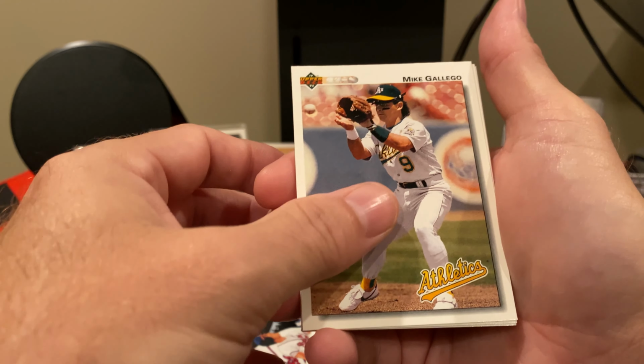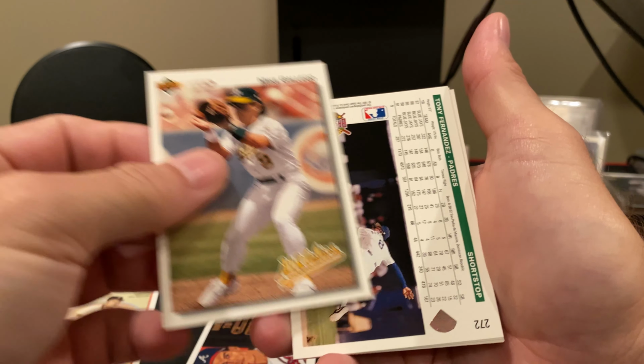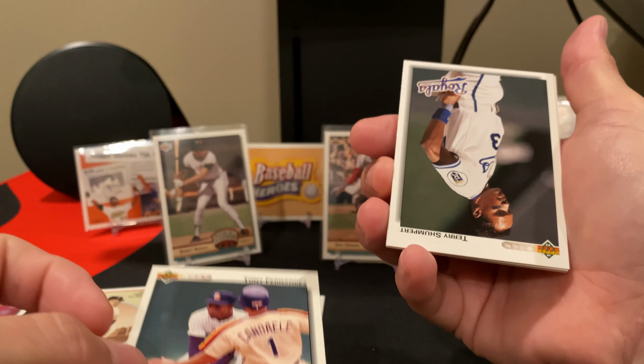Of course, it's a base card, so you had to get it in order to complete the entire set. Yeah, Tony Fernandez getting Candelaria out.